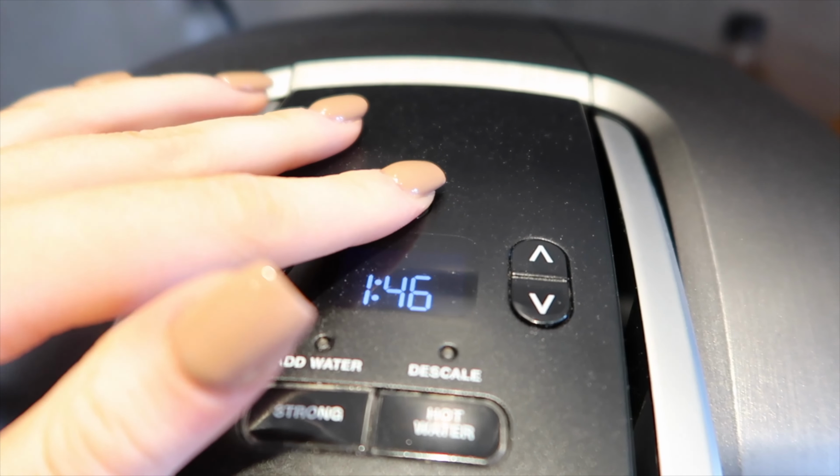But first things first, we need to get coffee. My all-time favorite thing. Best smell in the world, best taste in the world. Let's go do that.